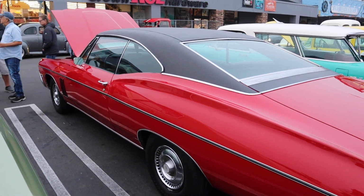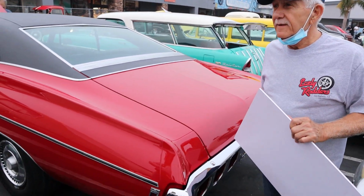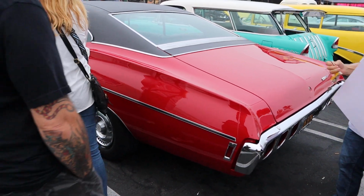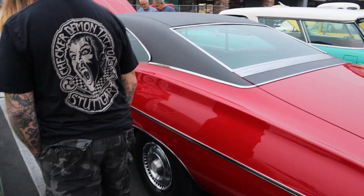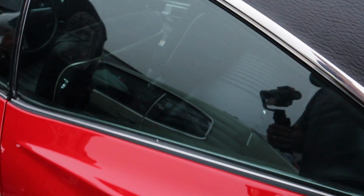You're still driving it. What's your name? George. George. Yeah. Wow. Beautiful car. Thank you. That's awesome. You're still driving it. That's amazing. That's so cool. Looks great inside too.